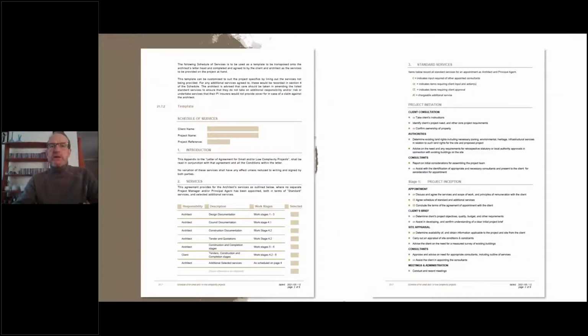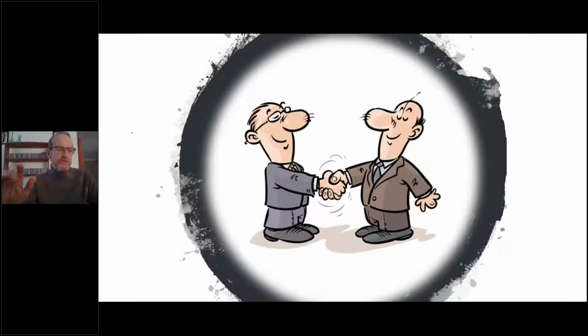With that, there's also a guideline document, which is the standalone schedule of services that you can use to complete with that letter of agreement, but also can be used as a document to sit with a client and work through what is expected of you and what is expected of him in terms of providing services.